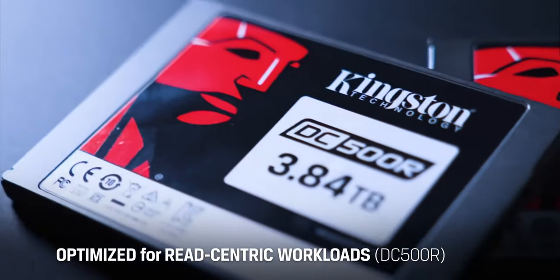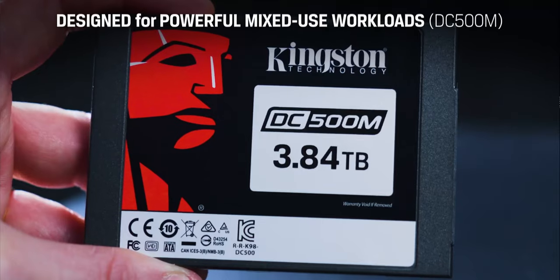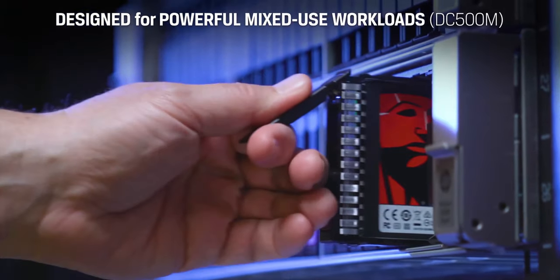So our data center drives, we warrant them for 5 years. And they have different drive writes per day warranties as well. Like the DC500R, that's 0.3 drive writes per day. If you have a 4 terabyte drive or an 8 terabyte drive of the R, which is a read-centric model, you can do 0.3 drive writes per day. The M version of that is 1.5 drive writes per day. And if you think about that, for a 4 terabyte drive, that's a lot of data.